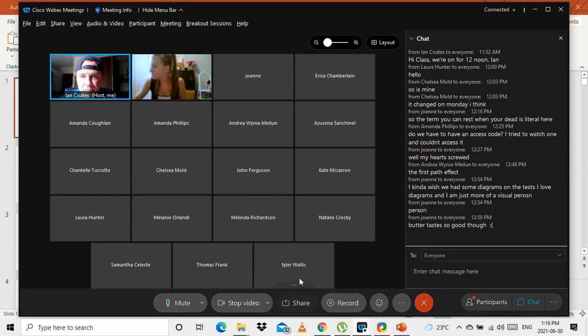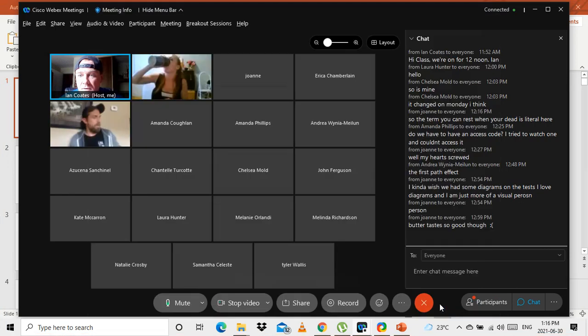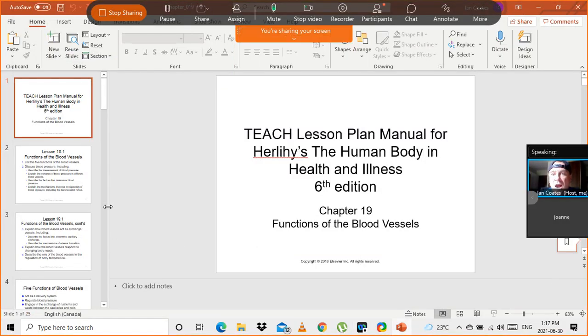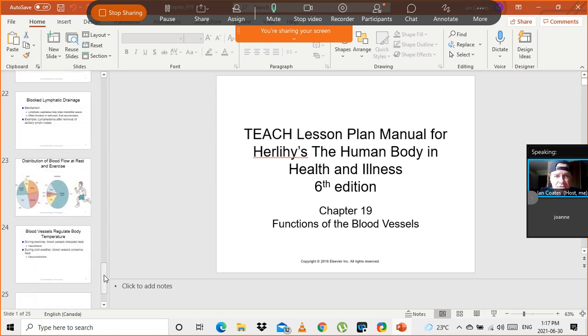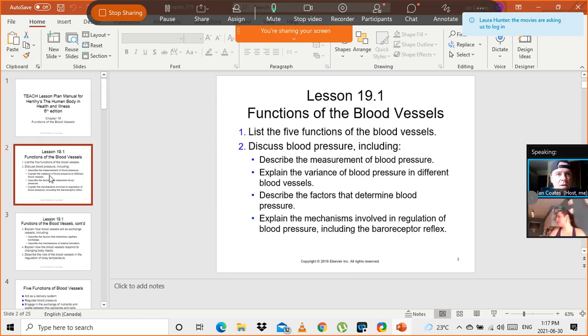Function of the blood vessels. Well, I think we've kind of covered that, but we're just going to go into a little bit more detail. And you can see there's only about 20 slides, so give us half an hour, we'll be in and out.